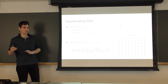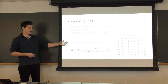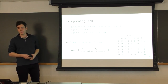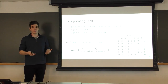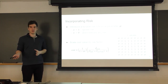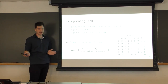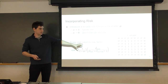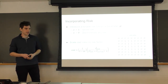So that covers how we incorporate currents into the cost function. Now let's look at how we incorporate risk. The first thing we do is introduce this tunable risk tolerance parameter, which we call alpha. Basically, that's just saying how much you are going to tolerate risk. If you set alpha to be 1, you're ignoring risk entirely. If you set alpha to be 0, you're saying I don't tolerate any risk. Any value within the range 0 to 1 is a valid value of alpha. And recall that these risk values over your discretized space can also be in the range 0 to 1.